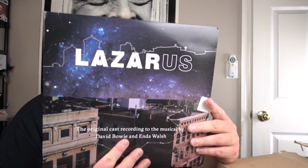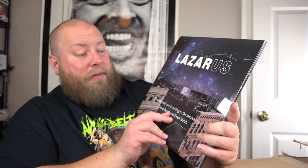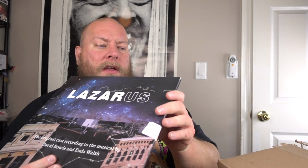Next, that is a thick one. Look at how thick that one is compared to like this last one. You see the thickness? Lazarus, the original cast recording to the musical by David Bowie and Enda Walsh. I have never seen this. I guess this is the play, Lazarus. It is ultra thick vinyl. Side one. Looks like there's 3 LPs in here.